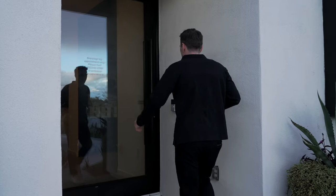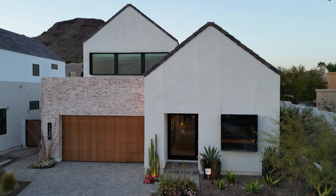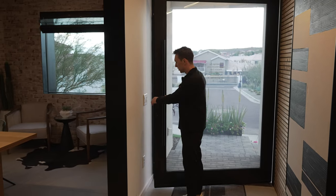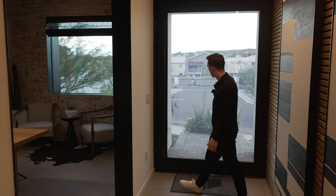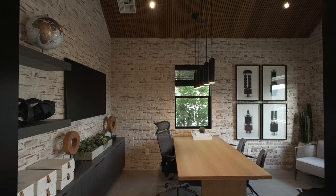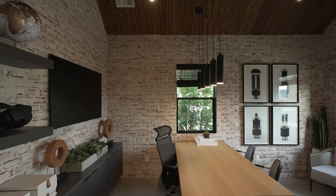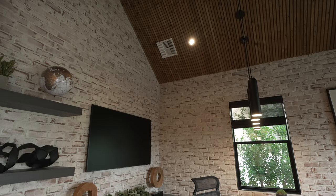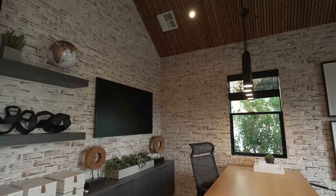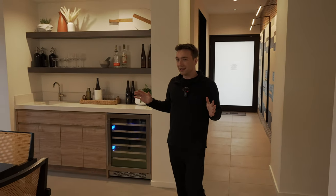And then if we start out, we come through this big steel and glass front door. And maybe you want it a little more private in here. Well, just press this button and the entire door frosts over. Pretty dang cool. And then right here on our right, you're met with your office. It's all brick and wood. One of the prettier office spaces we've shown, and I can imagine that's a pretty good place to get some work done from home.